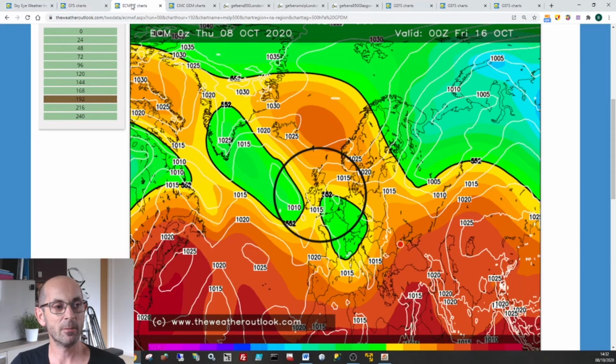At the same time, here's what the European ECM model shows. We've got also areas of low pressure beginning to have more influence on the weather again, so there would be risk of rain. This one's showing them heading southeastwards into continental Europe with high pressure to the north of the UK, perhaps keeping it drier in Scotland, but don't pay too much attention to the details at this range. It's the big picture that we need to focus on.